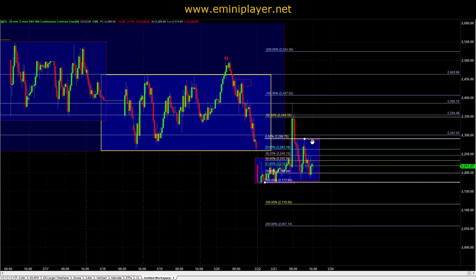So right now we're going to see how this intraday range resolves, and because of where this intraday range is within the bigger pattern, it's important. So not every single day's intraday range matters. Today's does, I think, just because of where it's situated in the larger pattern, or on the larger time frame. So that's how I see things shaping up right now.